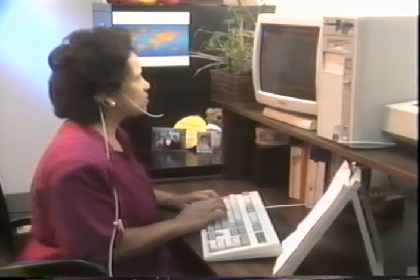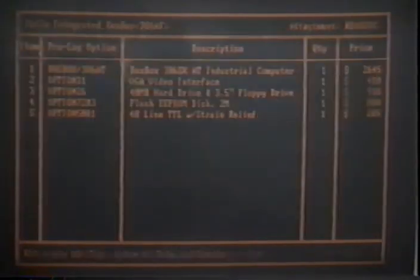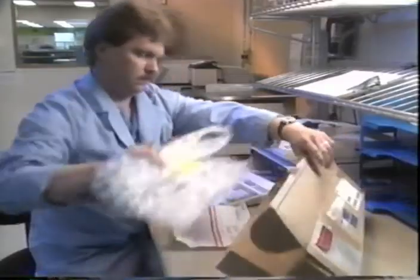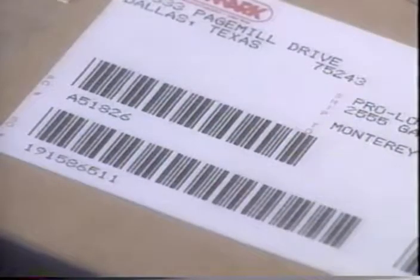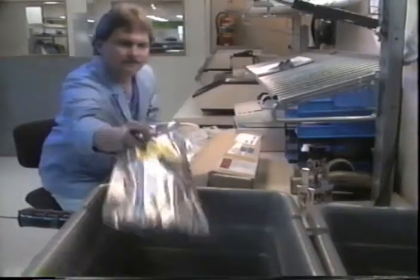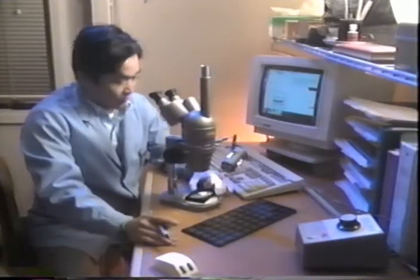The quality manufacturing cycle begins when we receive your order. The turnaround time from order to shipment can be as short as 24 hours. Prolog enjoys close ties with key parts vendors for fast response to manufacturing needs. All parts from new vendors are inspected until a history of quality is established. Maintaining high standards at this stage results in a more reliable product.